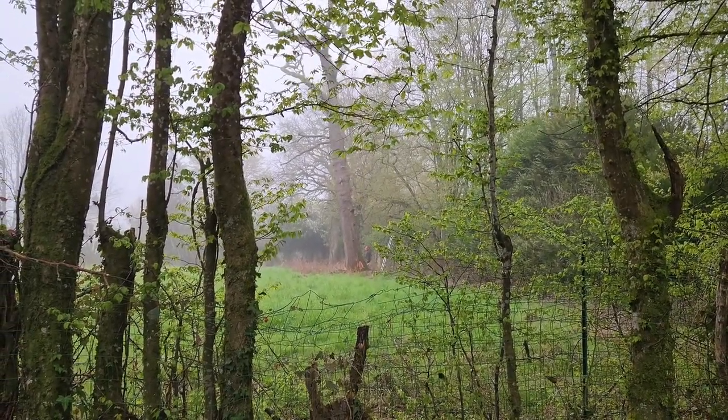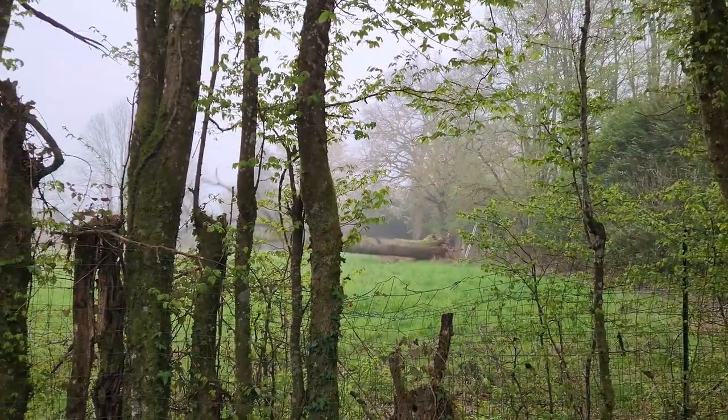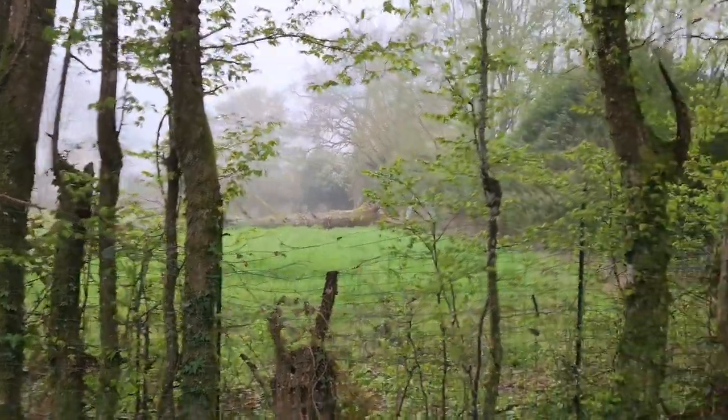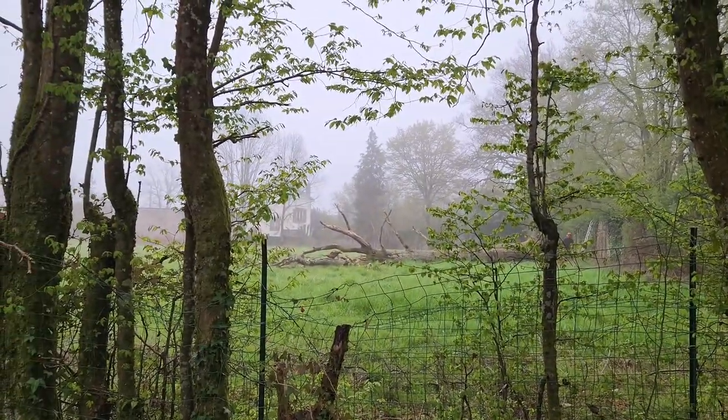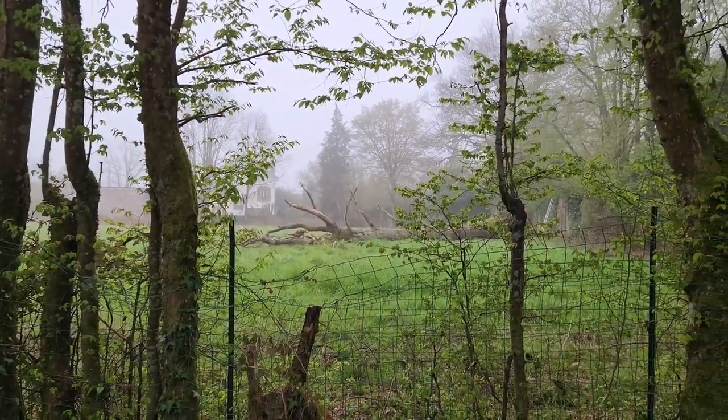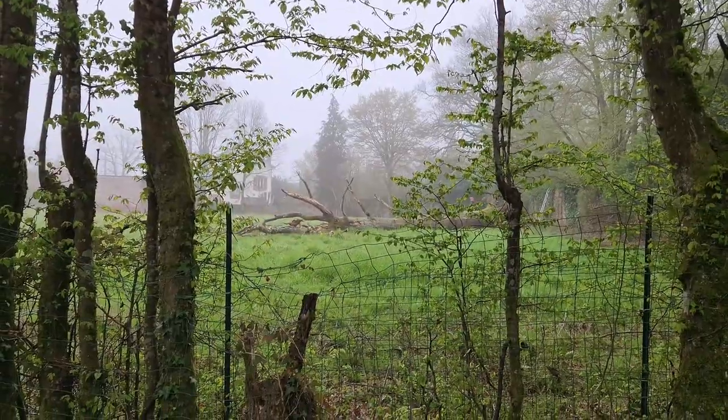Getting clear. Here we go. There we go. One tree down. Right, I've got to go and do the fiver, so I'll pick this up when we're down the front. Bye bye.